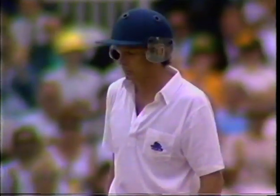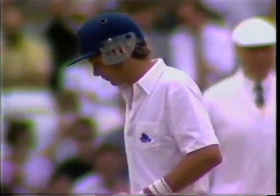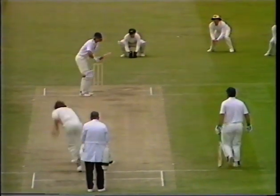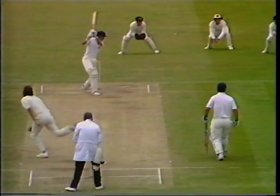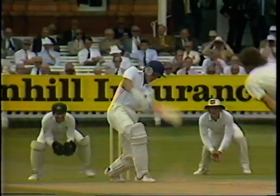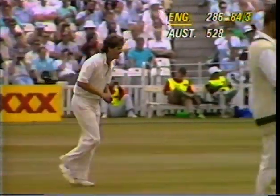Four runs. And Gower certainly not prepared to forego his normal game. If a half volley is there, then the bat goes after it. Fine shot. And this shot bringing up the 50 partnership. Noticeable that David Gower's moving his feet a little bit more today. That foot getting quite well down the pitch. And lovely follow through.